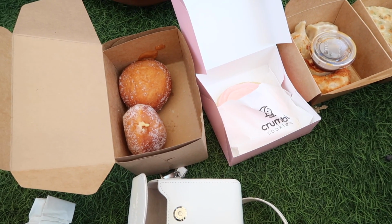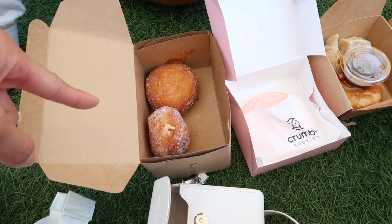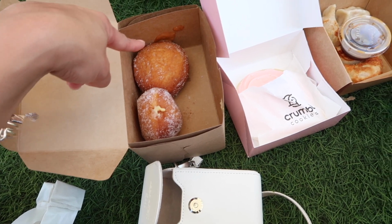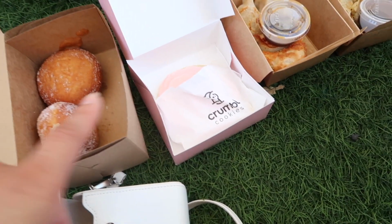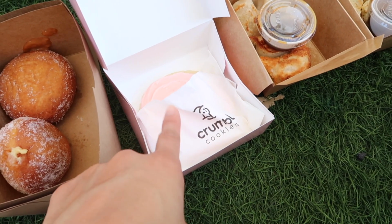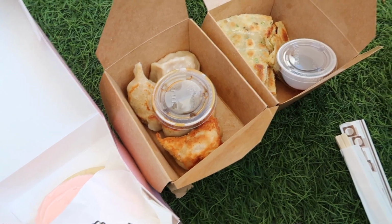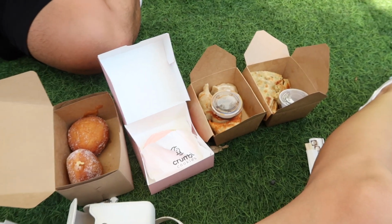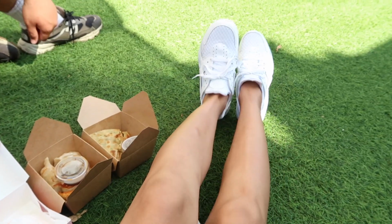Yum, so this is our farmer's market food haul. We have some masadas, it's like fried dough, and then we got the flan and the Thai tea flavored. I got the last Thai tea. And then we also went to Crumble Cookie to get the regular sugar cookie. We have pork dumplings and also a, what is this? Scallion pancake. Scallion pancake, freaking yum. And we're just sitting out on the grass.